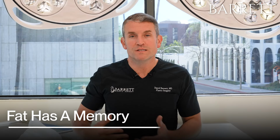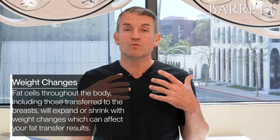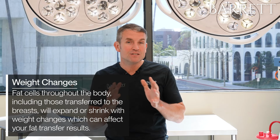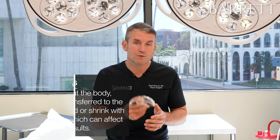Fat has a memory, so if you take it from the love handles or a particular type of area, it will retain that memory. So if you gain weight in those areas, your breasts will get bigger. If you lose weight, your breasts will get smaller. So like I said, fat has a mind of its own. An implant is a lot more stable in terms of what your predictability is going to be.